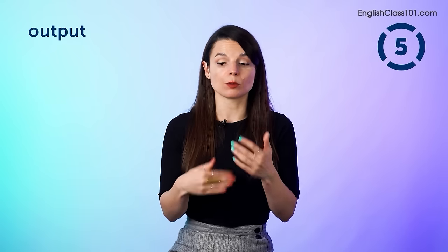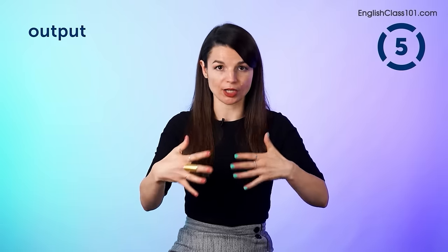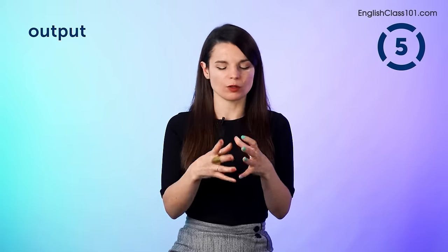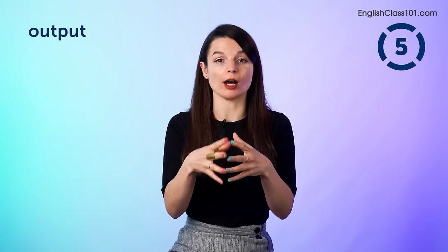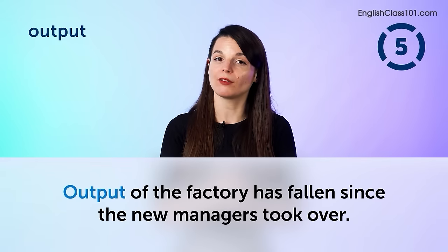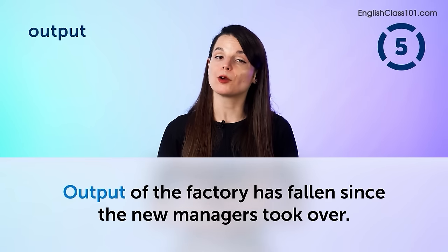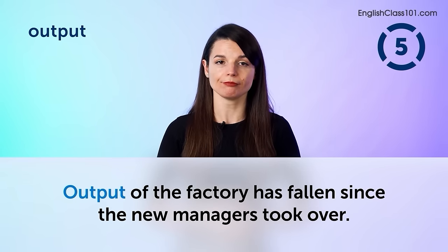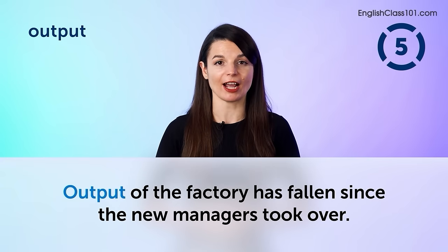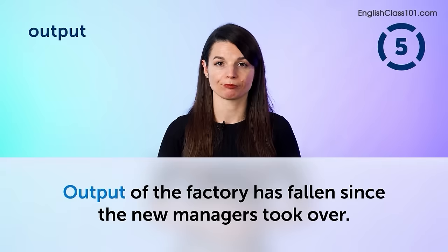We can also use this when we talk about a person, as in all of the things that a person accomplishes or creates. So, we usually use this when we talk about physical things. So, physical objects or physical products that something has created. Here's an example. Output of the factory has fallen since the new managers took over.